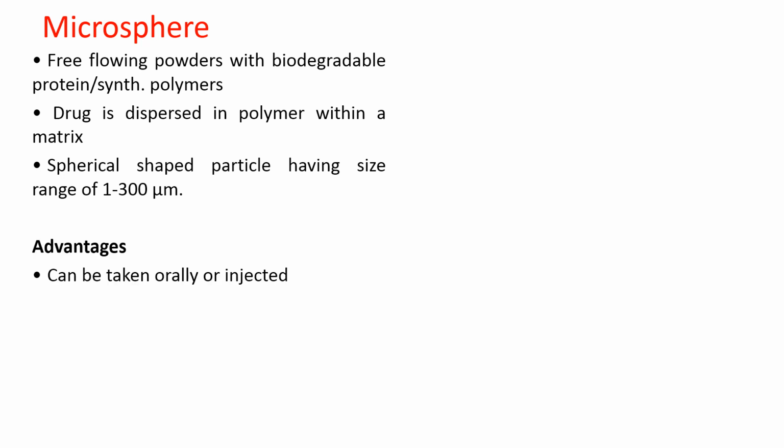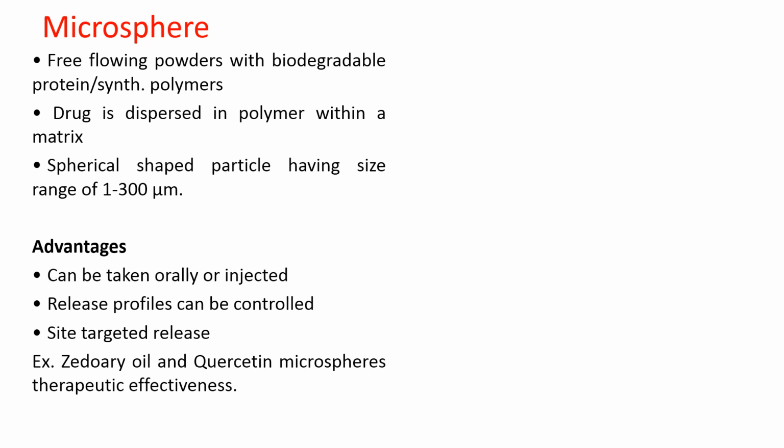There are several advantages associated with microsphere, like they can be taken orally or can be injected. The release profiles can be controlled depending upon the polymers used. You can make a sustained release or a controlled release formulation out of this. Next, you can deliver the drug at a targeted site by attaching ligands to the microsphere. Similarly, Zidori oil, which is a natural aromatic oil, along with quercetin, have been formulated into microsphere for their therapeutic effectiveness against inflammation and cancer.